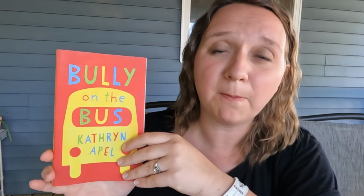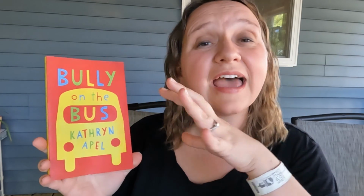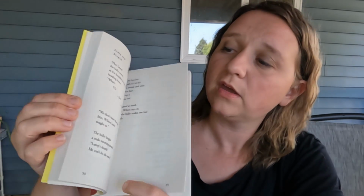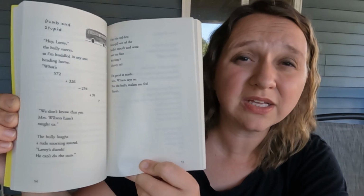This is Bully on the Bus. And it technically takes place in Australia, but you wouldn't know that other than the kookaburra that gets mentioned. This is about a young boy who is being bullied on a bus, but the bully tells him not to tell anyone or he'll really get it. And he keeps a secret. Some people know, the people on the bus know, his sister knows, he makes her promise not to tell too. This is a free verse novel also, and so I love the way it's written. It's really fun. It's a different style.